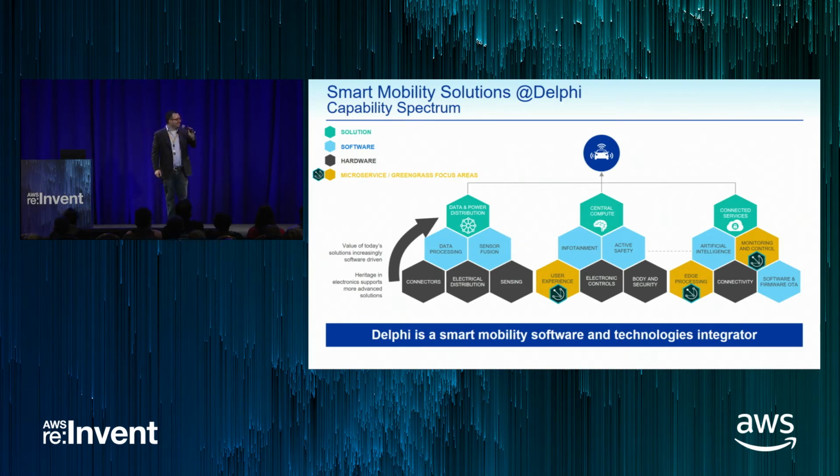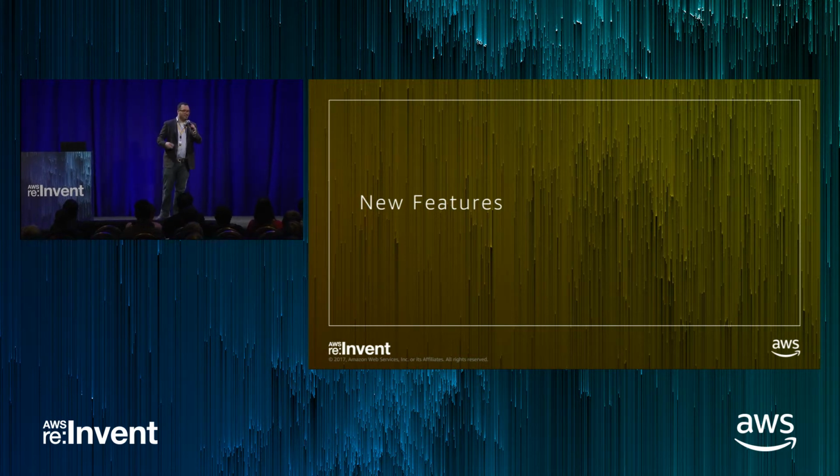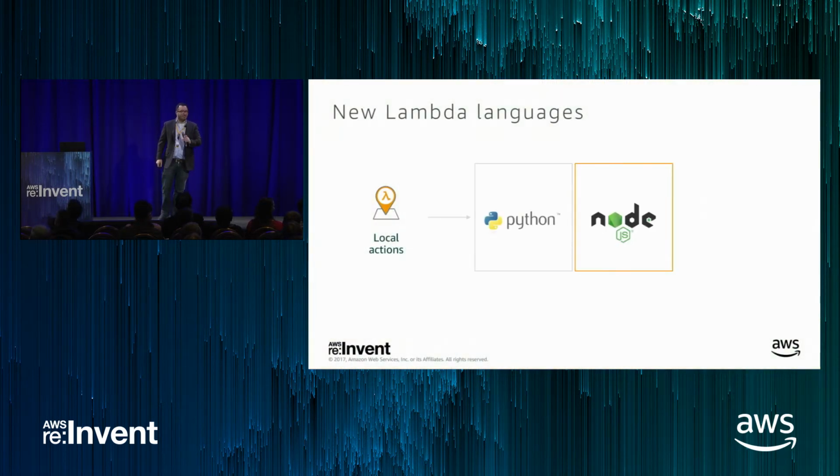So thanks a lot, Lee. I think we're going to see a theme today of choices that are getting made to process data in places along the spectrum. And Delphi is doing exciting work. So Lee promised us new features. Greengrass has evolved in the years since we announced it. And we're pleased to announce some extensions to what we've previously had available. Let's get right into it.